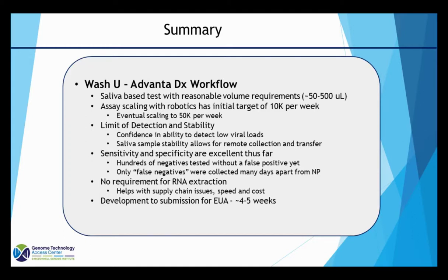Another big win for this is, as David has mentioned, there is no requirement for RNA extraction. This really helps with supply chain issues, speed, and cost. And we went from basically nothing to the data that we needed for our EUA submission in about a 4 to 5 week window. That was with us basically doing initial testing to ensure that our pre-treatment steps were working well with the AdvantaDX workflow.